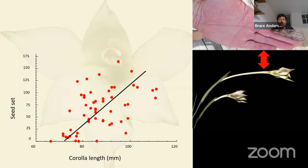You can imagine if there was a flat slope, a flat line, it would mean that all plants set the same seeds irrespective of tube length. And so there's actually no selection on tube length, but here you can see a very, very steep slope suggesting strong selection for long tubes.